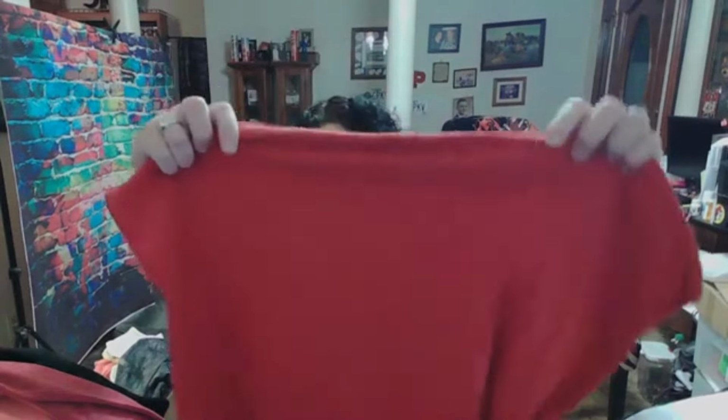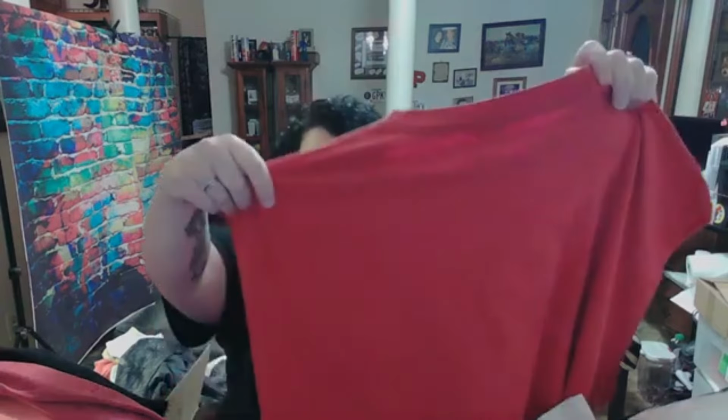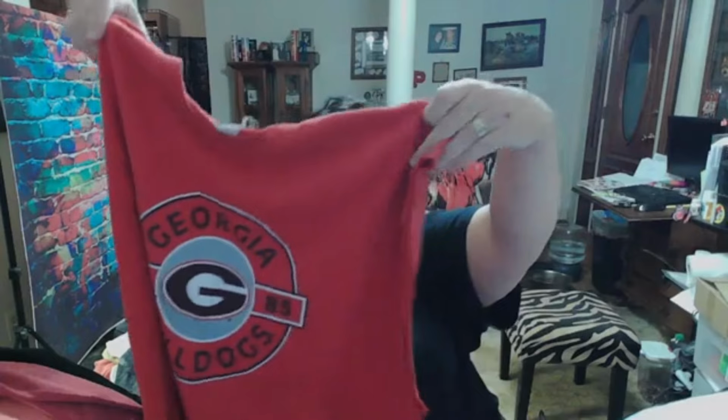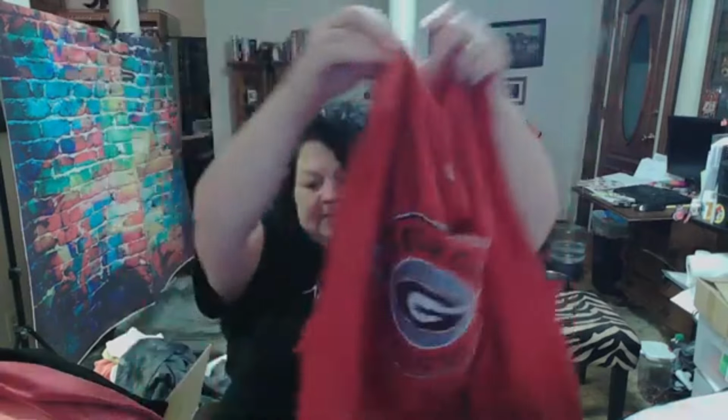And then this is Georgia Bulldogs. It is on a team apparel. Oh, somebody did a little dicing and slicing with it. They took the sleeves off of it, but it's still a cool shirt. That's a cool shirt.